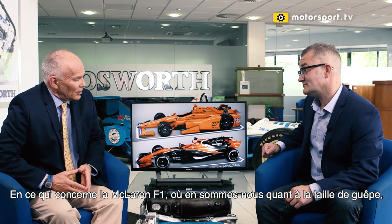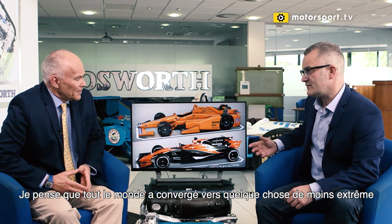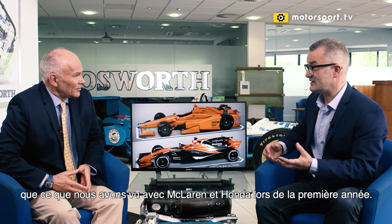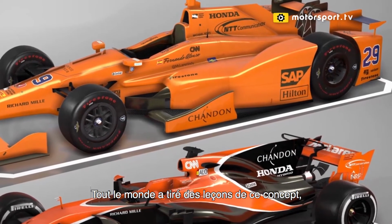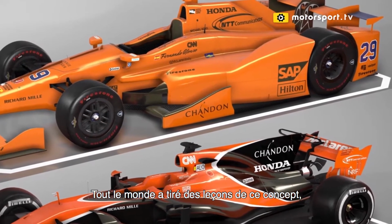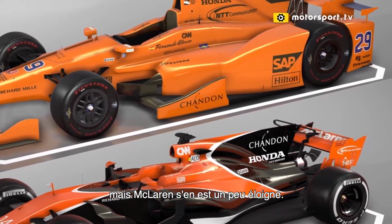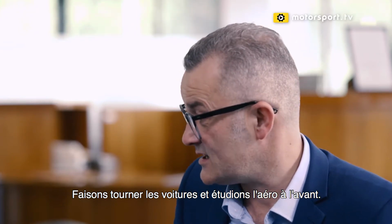Just going down to the McLaren F1 car, where are we at now in terms of size zero rear? How does it compare with other cars like the Toro Rosso, for example? I think everyone's centred on something not quite as extreme as we saw with McLaren and Honda in year one, but not as big either, as everyone has learnt from that concept. McLaren have gone away from that a little bit now and slimmed the roll hoop area back from the car. We now start to spin the cars around.